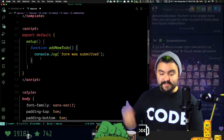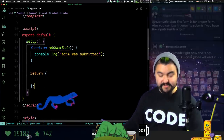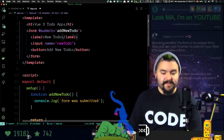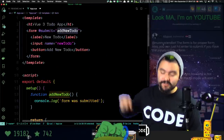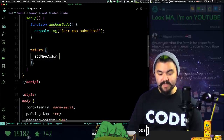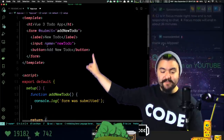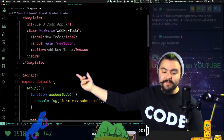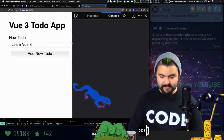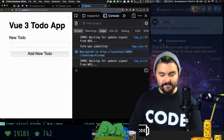So what we do from setup is we return an object, and whatever properties are on this object become available inside of the template. Because we want this addNewTodo function, and we've defined it here, we're just going to return it like this. And now what that does is it makes this function available inside of the template. So whenever this form is submitted, this function is going to get called, right? So let's see what happens. Let's open up the console. We'll say, hi, mom, add new todo.